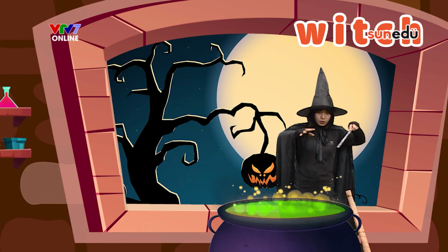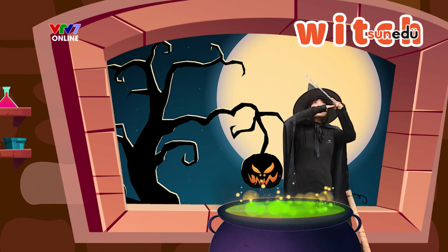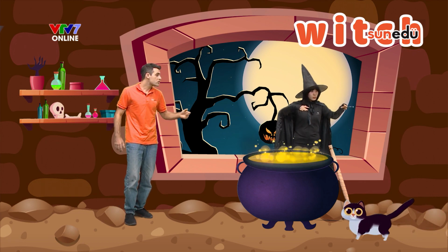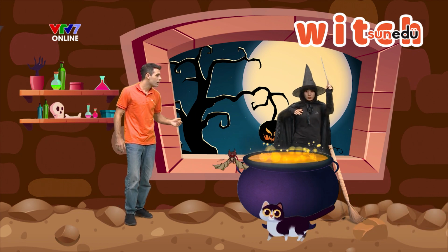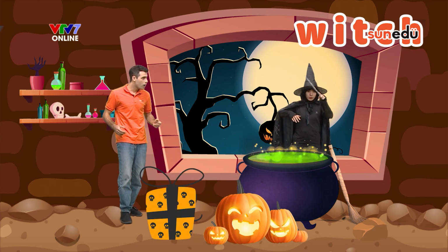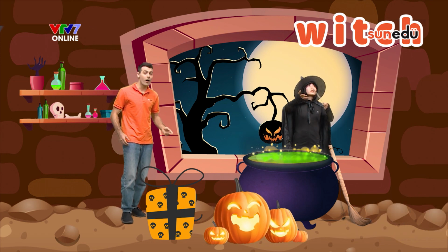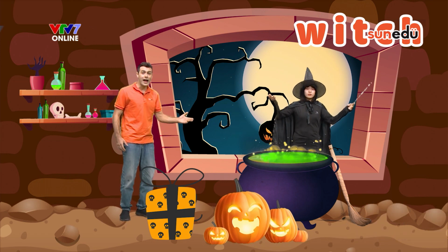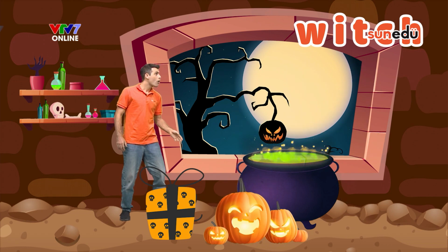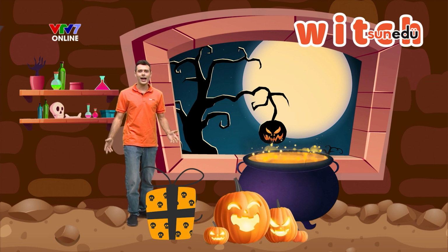In stories, she wears a tall, black, pointed hat. And with this, she can turn a thing into something else. Whoa! Oh, amazing! She also flies around on a broomstick. Wow! It's magic!